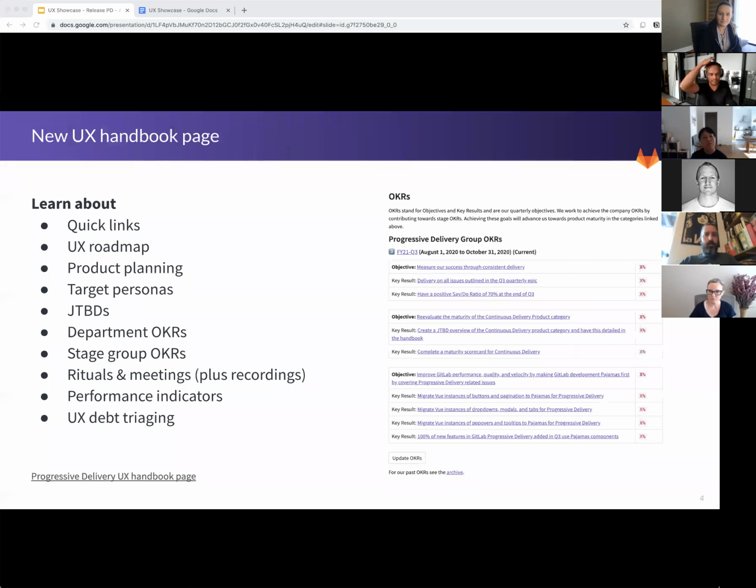Then on to the next, I have a little bit more general news. Progressive Delivery also has a new UX-specific handbook page. It includes things like quick links to other pages that are relevant for the Progressive Delivery stage group: the UX roadmap, product planning, target personas, jobs to be done, product or department level OKRs, but also stage group OKRs, which you can see on the right side. This is a new thing we're going to try out with Q3, and I think it's pretty exciting.